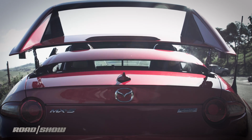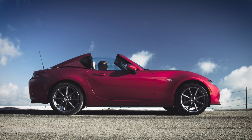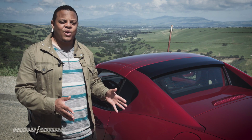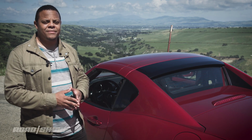And because it all fits into the same well that the Roadster's ragtop does, it doesn't even intrude into the trunk when stowed. Seeing it in action with the top down, you could almost call this a Mazda MX-5 Targa, but don't, or you may hear from Porsche's lawyers.